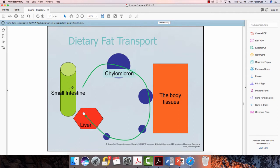What the small intestine makes is this giant particle called a chylomicron. It looks like a cell, but it's not a cell. It doesn't have a nucleus or anything like that. It's a big giant ball with a skin made of phospholipid, and inside it you pack dietary fat and dietary cholesterol. That leaves the small intestine after a meal. Millions of these leave the small intestine after a meal, and they go cruising around the body, kind of like a giant aircraft carrier packed full of fat.